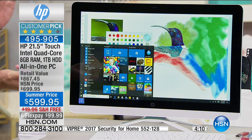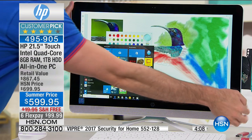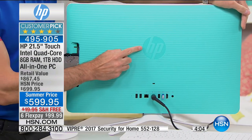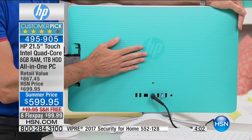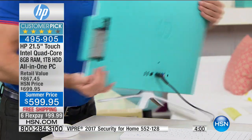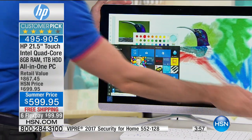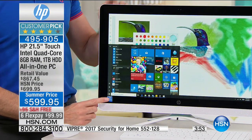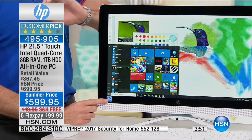So this is, again, the three number ones. It's HP. HP is the number one manufacturer of computers in the entire country. They're also the number one selling brand at HSN. That's the first number one. This is Intel. And a lot of computer people won't touch a computer if it doesn't have Intel in it. Intel Pentium quad-core processor built in. The best of the best.